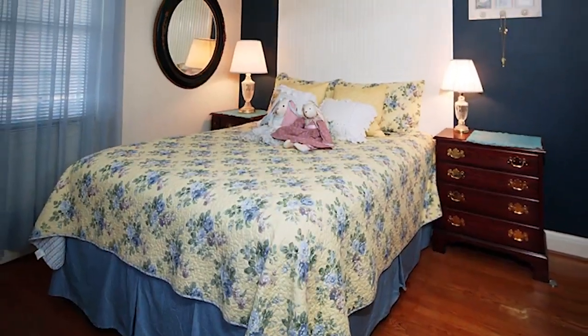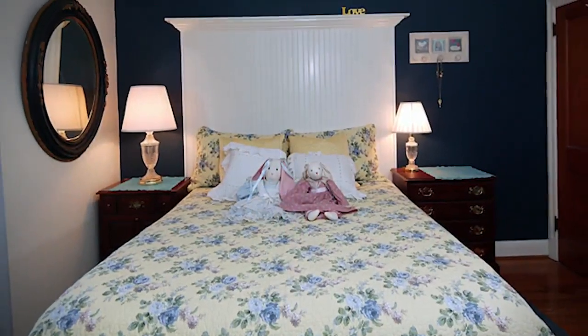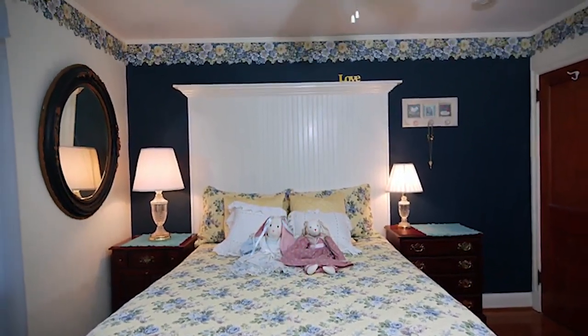Big spacious bedroom, decorated tastefully, nice hardwood floors again, very nice.